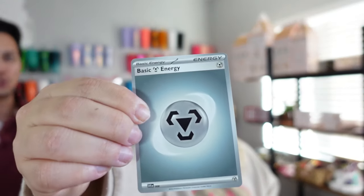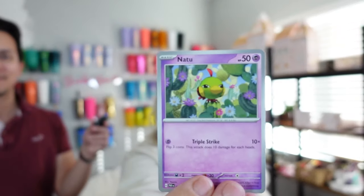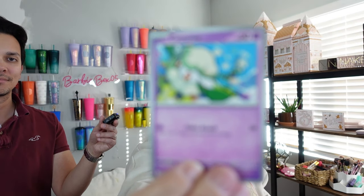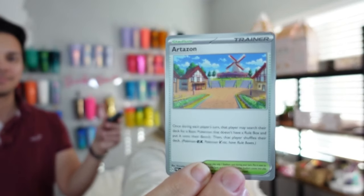Basic Energy. Steel. So this is Nimona. My Nimona. I didn't even think about that, yeah. Natu. So adorable. Absolutely adorable. Ooh, rare candy. Indeed. Cottony. Oh. Super, super cute. Primate. Ooh. Artisan? Artisan, yep.